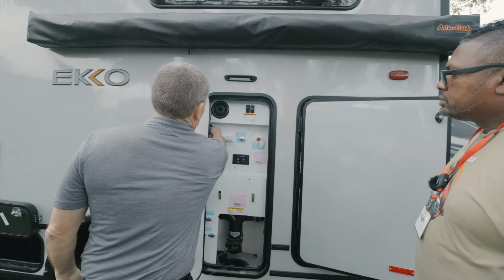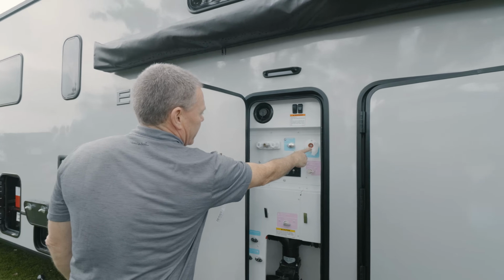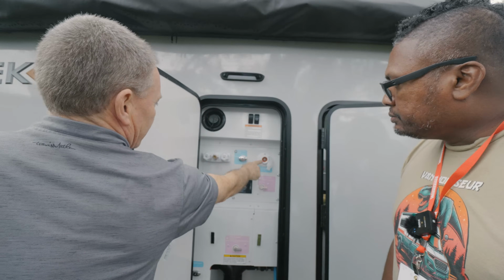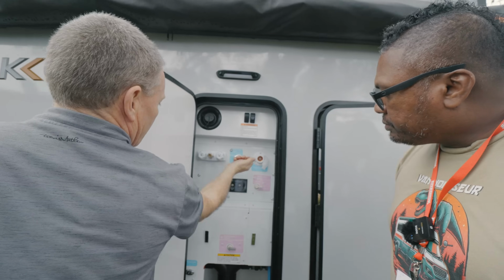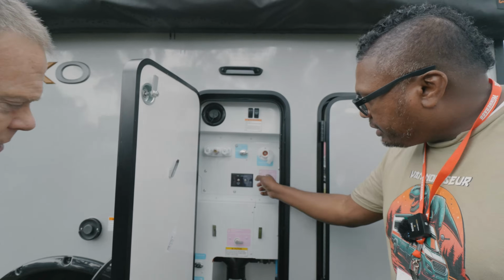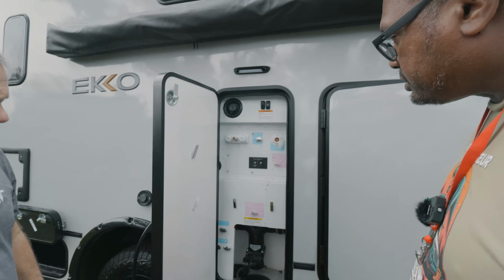Okay. We've got a gravity water fill up here, so you can fill your tank there. Oh, okay. Or you can fill by connecting here. Choose your valve. The normal setting is if you're camping and you're connected to city water. Before you leave, or when you're leaving home, you flip it over to tank fill, and you can fill through there or through the gravity fill. And then you use these switches if you're winterizing. Oh, okay. Very nice. No, that's cool.